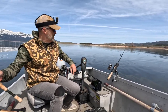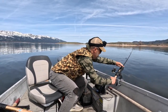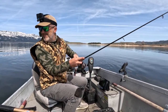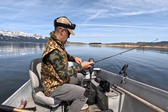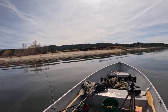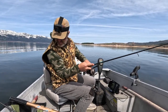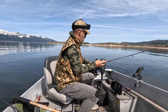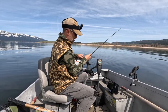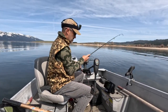See that? You still on there? I think he is. Yeah. Oh yeah. This rod I got like 8-pound braid down to 6-pound mono. The other one I got 6-pound mono. Just like testing things out and seeing if one works better than the other.